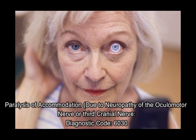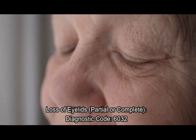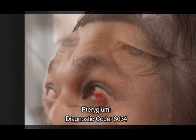Paralysis of accommodation, due to neuropathy of the oculomotor nerve or third cranial nerve. Diagnostic code 6030. This condition causes difficulty focusing on objects at different distances and is assigned a disability rating of 20%. Loss of eyelids, partial or complete, diagnostic code 6032. Loss of eyelids can cause both visual and non-visual impairment, such as disfigurement. Ratings are combined based on both impairments.